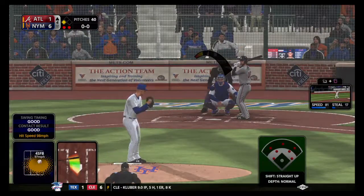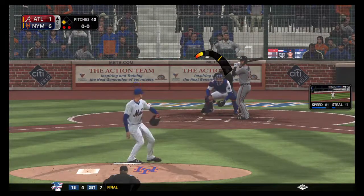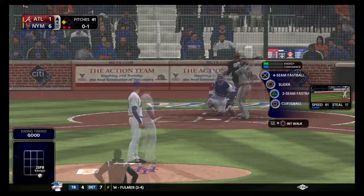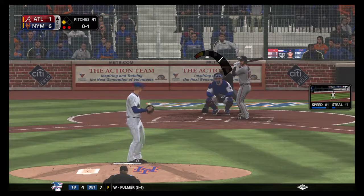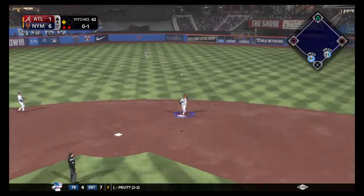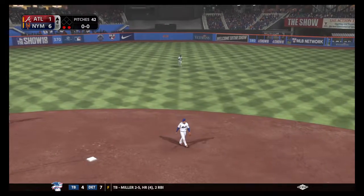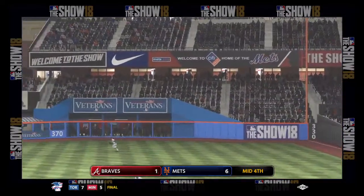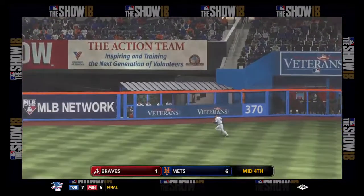Stepping in and ready for another shot, Charlie Culberson comes into this at-bat 0 for 1 in the ballgame. And here's a called strike at the knees. Don't think he liked that one too much, but it's 0-1. Popped up, back behind second, and Cabrera will make the catch to retire the side. Braves pick up a run on the RBI double. Bottom of the 4th coming up. It's the Mets 6.